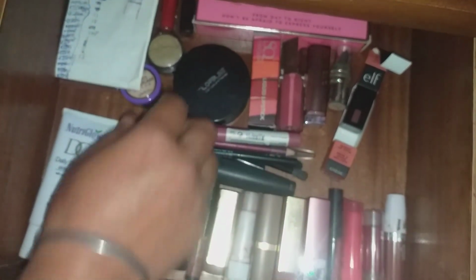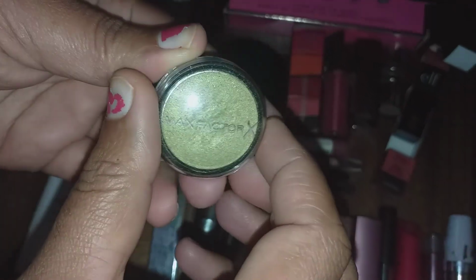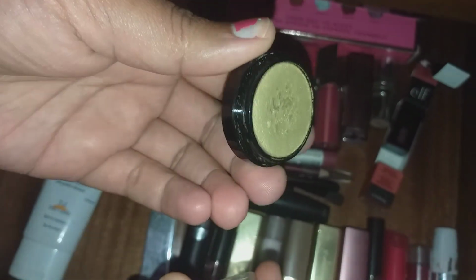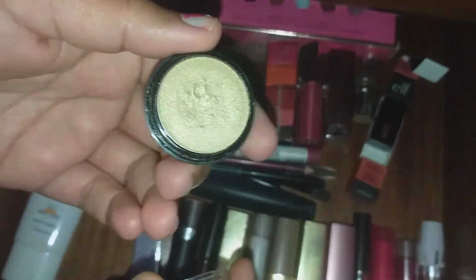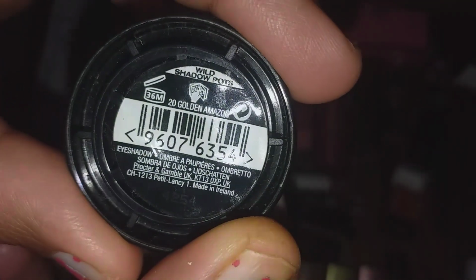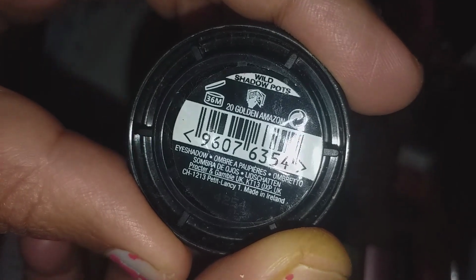Next friends, I picked up this eyeshadow from Max Factor. It's good for summer and long lasting eyeshadow. I have the shade Golden Amazon 20. So I picked up this one because on vacation I think there is no need for a big eyeshadow.